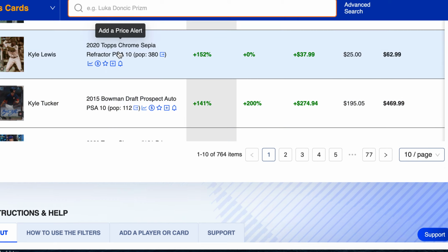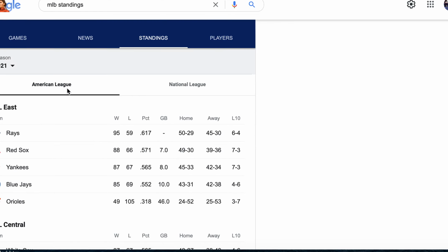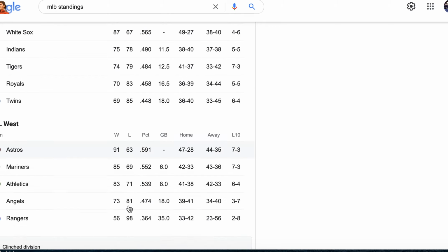Kyle Lewis, last year's Rookie of the Year, 2020 Topps Chrome Sapphire Refractor. Did the Mariners get a spot? Let's look real quick at the American League. So we got the Rays. We got the White Sox. We got the Astros.